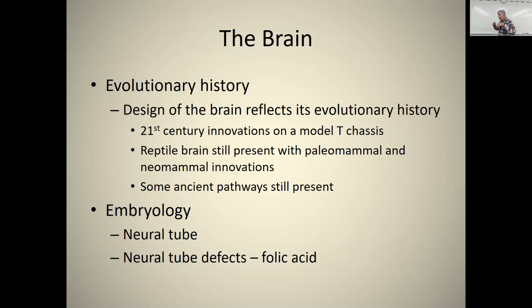So there are paleo-mammal and neo-mammal innovations. And really, the innovation is the expansion of the cerebrum and the cerebral cortex, and becoming very, very sophisticated. But those old reptile and even amphibian pathways are still present, and we'll show you that a little bit later on, and how part of our cerebrum deals with strong emotions in a socially acceptable way, the way reptiles don't. They don't do things in socially acceptable ways, but we do. Okay.